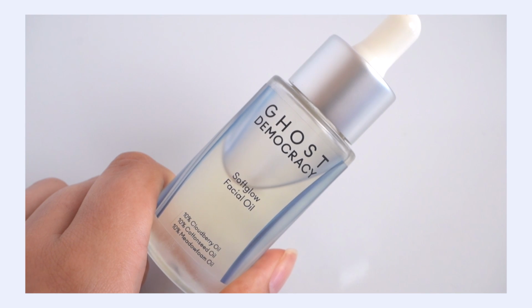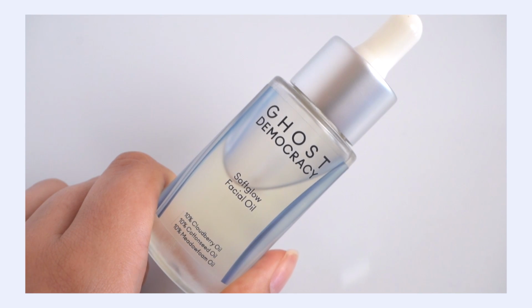So next up is the Ghost Democracy Softglow Facial Oil. And I've been really interested to try this brand because I've been seeing them a lot on Instagram over the past year. There's a lot of hype behind this brand, and they do create fragrance-free products. They don't use essential oils or artificial fragrance, and I don't think that they use drying alcohol in any of their products either. So it's definitely one of those brands that I've been seeing a lot with a philosophy that's somewhat similar to mine.